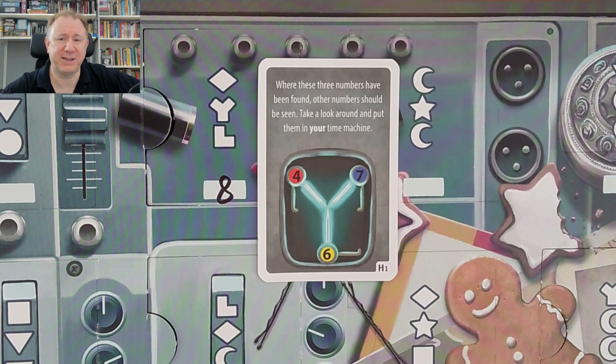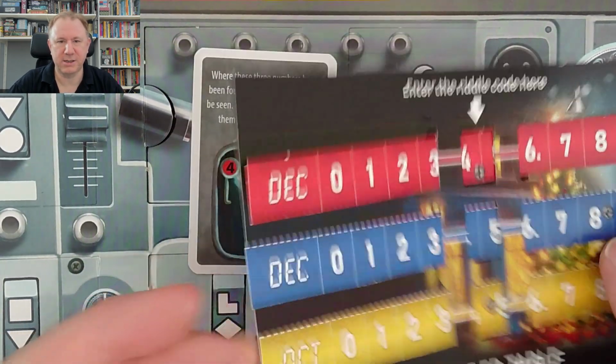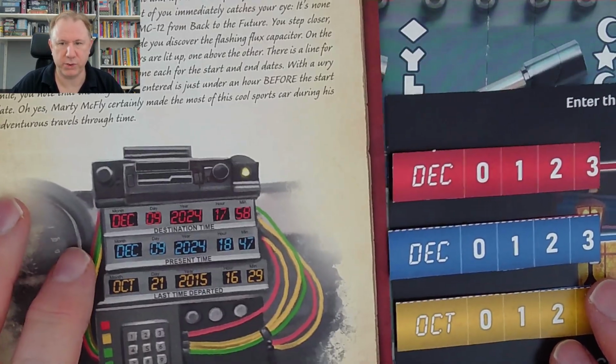So I've got 4, 7 and 6, and come on, look. On a decoder strip, it looks a bit like the time machine, right? It's got Dec, Oct. Somebody pointed this out in the comments the other day. I actually don't know if I would have realised this. We haven't looked in the room yet, but Dec, Oct does indeed match what's on here.